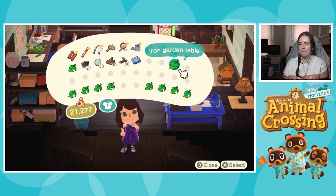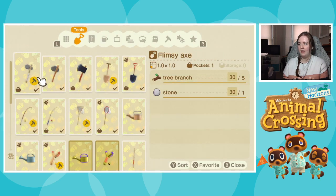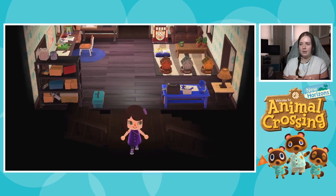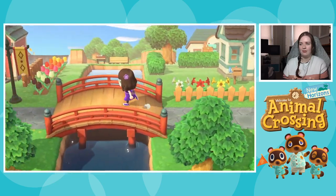So I actually got the golden watering can recipe from Isabel. So I have 2 golden tools now, and I can get golden roses if I wish to do so. I think the 5-star rating just kind of happened accidentally as I was going about doing my usual things.